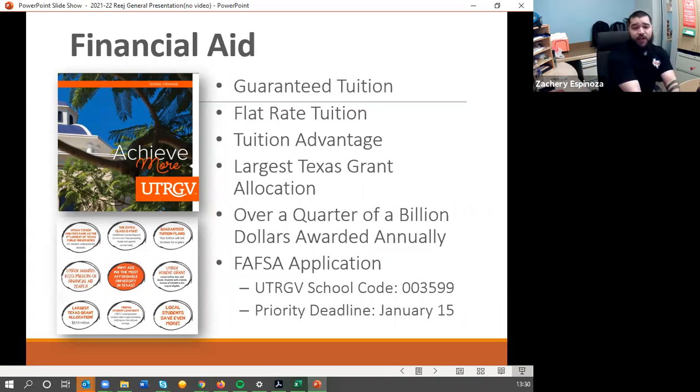So again, Tuition Advantage helps students pay for their tuition if they still have to pay out of pocket after financial aid and other grants were awarded to them. Because sometimes you'll get financial aid, but it's not enough to cover your tuition. Sometimes you still have to pay out of pocket. Maybe it's like $50, $100, $1,000, whatever.